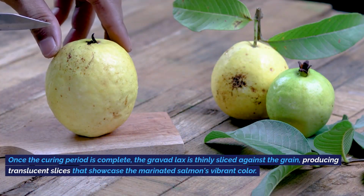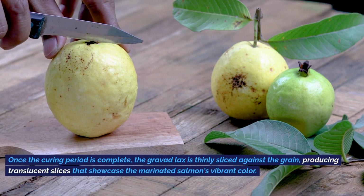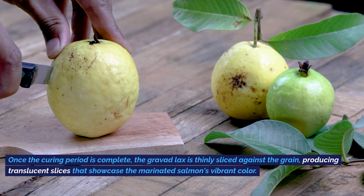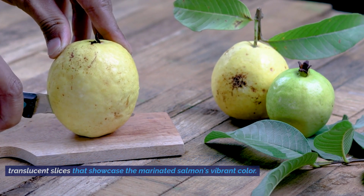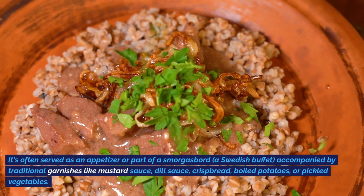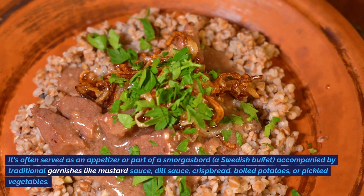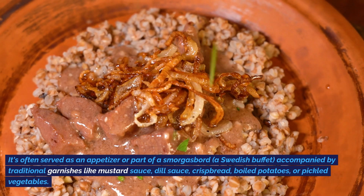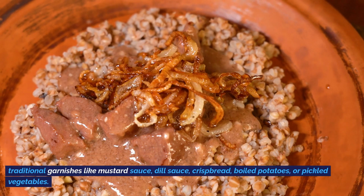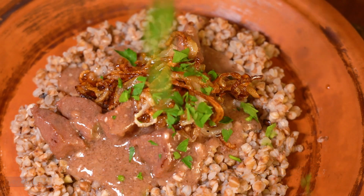Once the curing period is complete, the gravadlax is thinly sliced against the grain, producing translucent slices that showcase the marinated salmon's vibrant color. It's often served as an appetizer or part of a smorgasbord, a Swedish buffet, accompanied by traditional garnishes like mustard sauce, dill sauce, crisp bread, boiled potatoes, or pickled vegetables.